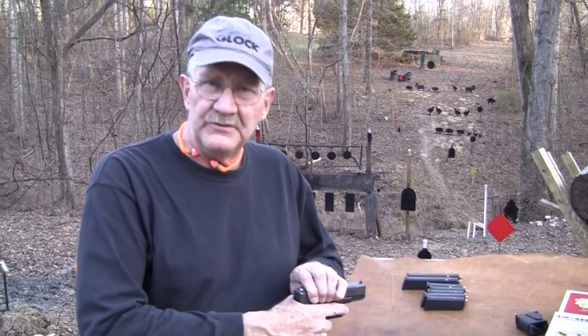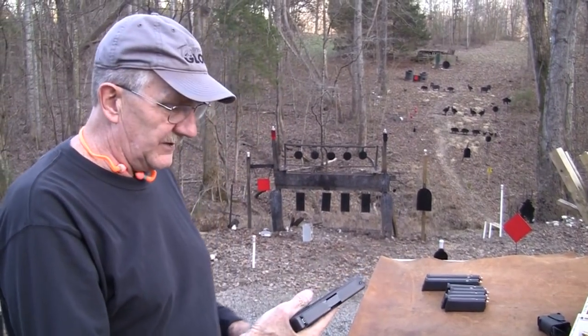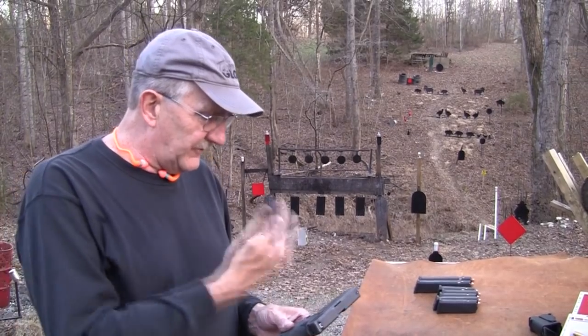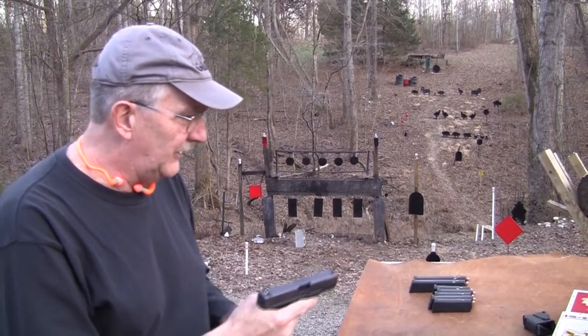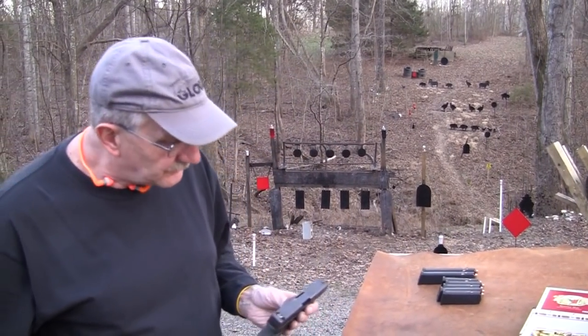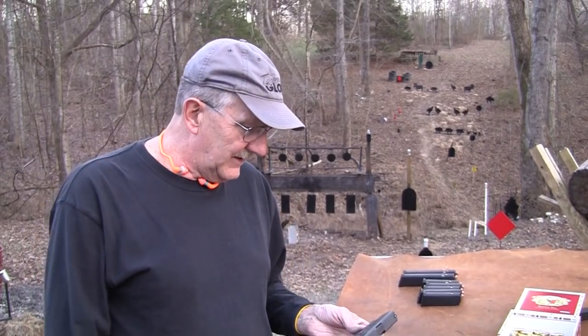So you pick what you shoot the best. We're going to shoot the Glock 23. I love this gun. I guess it's been 20 years since I bought the first one, the 40 caliber. I've had good luck with it. I've never had any problems with it. I reloaded it for almost 10 years, competed with it, and then just enjoyed it.